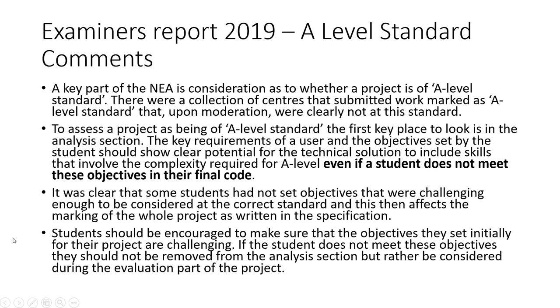Okay, so you as students should be encouraged to make sure that the objectives you set, which again will come later in your analysis, are challenging. We need to think about the project initially, making sure that you can get an idea that they're going to be challenging. And if you do not meet those objectives, don't just go and remove them, keep them in there, because that's what's going to keep your project at A-level standard.